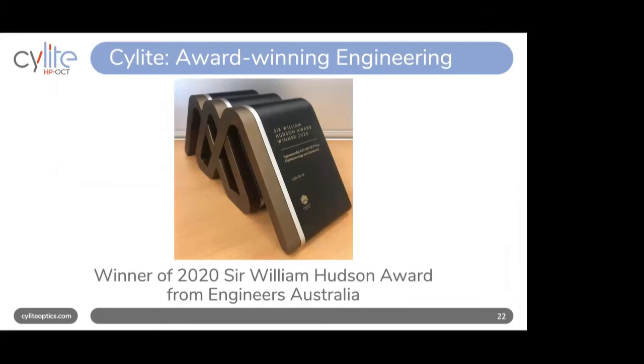We mentioned earlier that we did win the Sir William Hudson Award. The engineering in this is pretty phenomenal. The William Hudson Award goes across all engineering. It's not just products. It covers things like the new port that was built up in the top end of Western Australia, which is a $1 billion port. It was one of the competitors we had in this. It covers bridges, roads, buildings, and then we, as basically an optomechanical company, beat all those with our HP-OCT last year. Very, very chuffed with that.